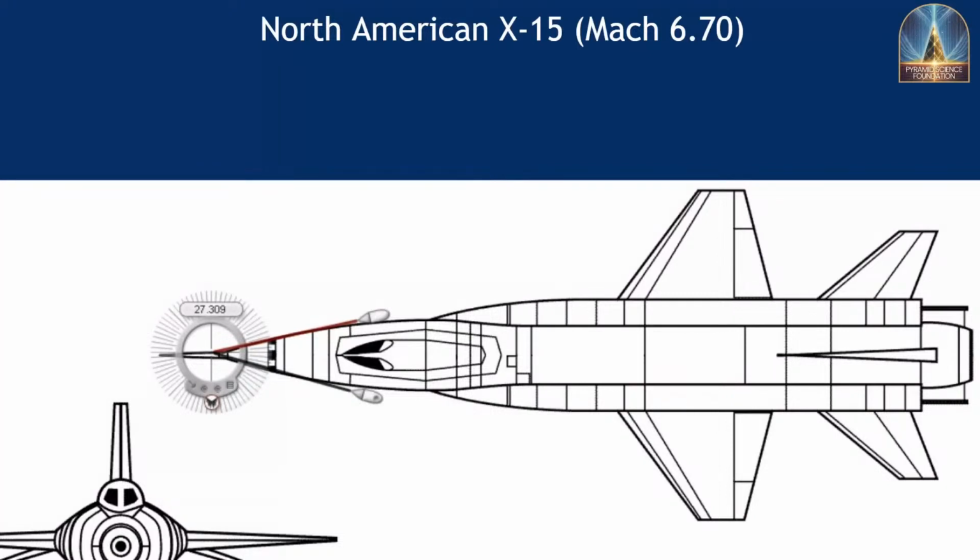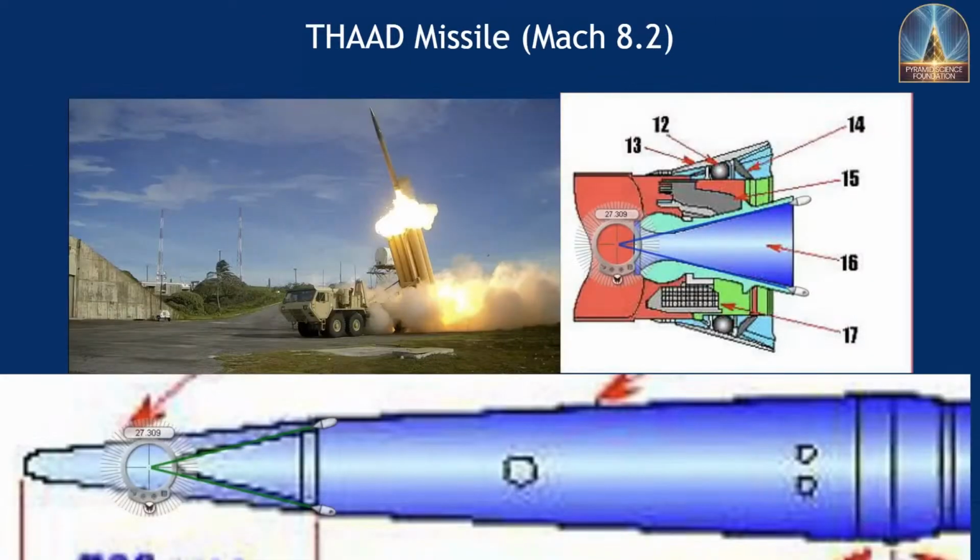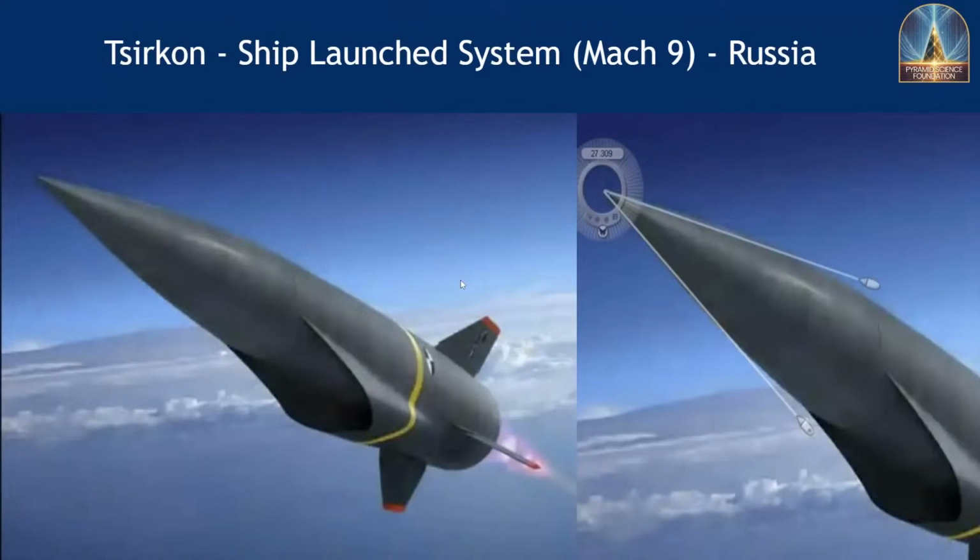And here's the North American X-15. I think we saw this earlier, Mach 6.7, and we see the golden ratio scaling in the nose cone of that craft. This is a THAAD missile, a U.S. missile system. We can see in the top right-hand corner that we have golden ratio scaling once again in the rocket engine nozzle, as well as in the nose cone of the missile itself. So every one of these so far we've seen, and we're going to continue to see, golden ratio scaling is the answer.